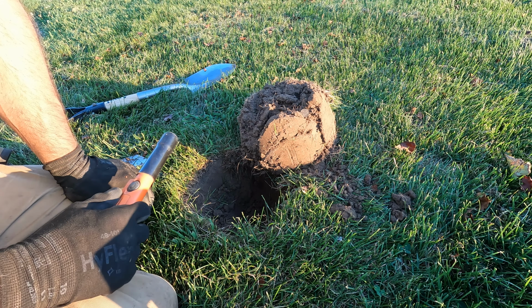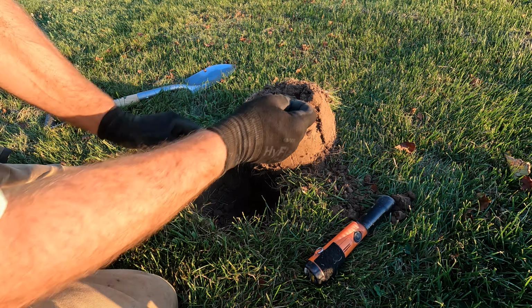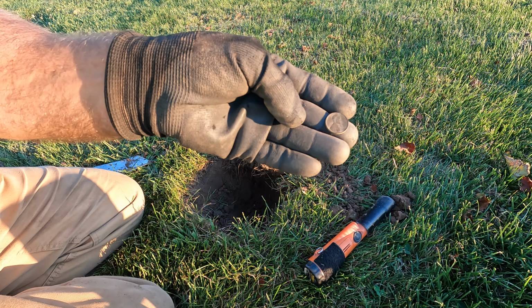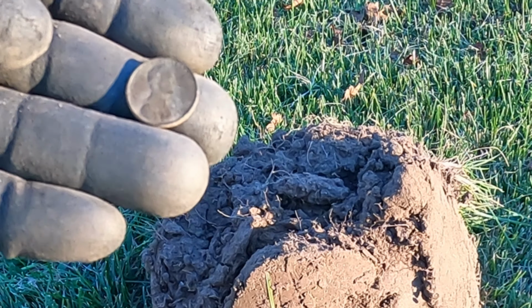Still trying to make it to my car. Got an old weedy. 1936.